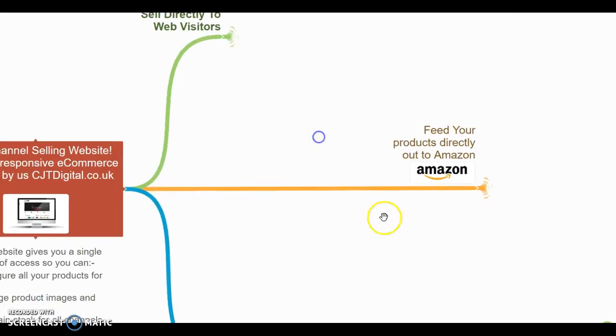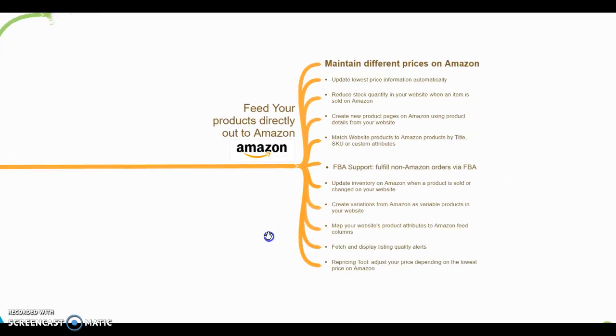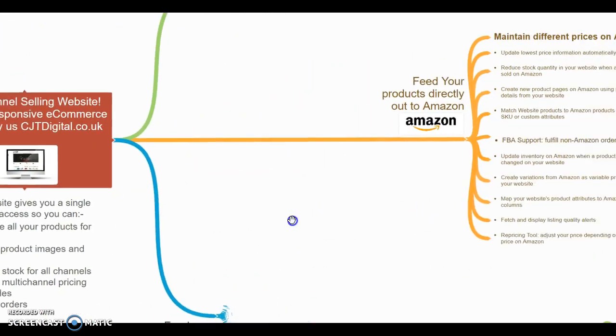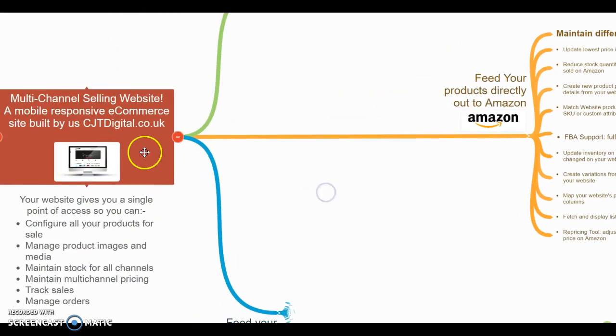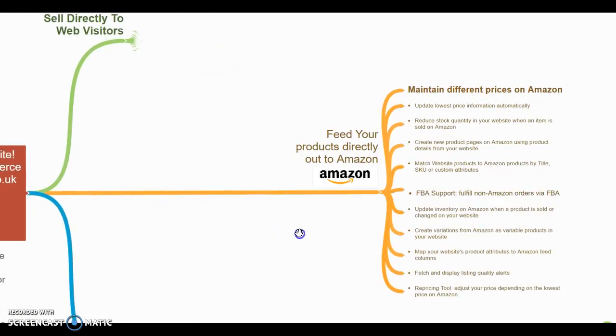And let's just have a focus on selling through Amazon. Now this is where it gets interesting, because your core website enables you to create a product over here, sell it direct if you want, but you don't have to, just sell it on Amazon, for instance.